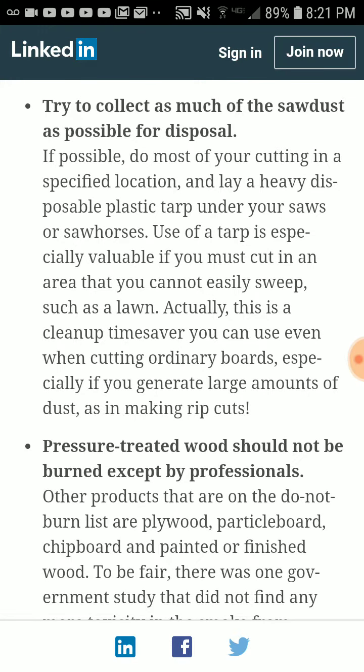If possible, do most of your cutting in a specified location and lay a heavy disposable plastic tarp under your saws or sawhorses. Use of a tarp is especially valuable if you must cut in an area that you cannot easily sweep, such as a lawn. Actually, this is a cleanup time saver you can use even when cutting ordinary boards, especially if you generate large amounts of dust, as in making rip cuts.